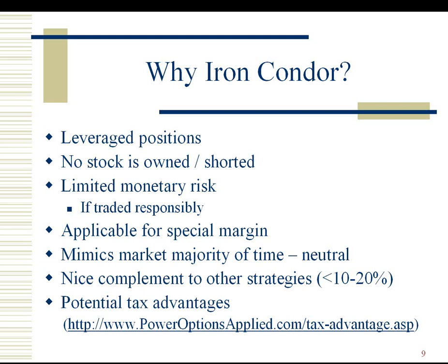The tax advantages, you can see there's a link on the PowerOptions Applied site that you can go to and read up on. We're just going to mention them today. We're not really going to go into the tax advantages too much, but you can read up on that.